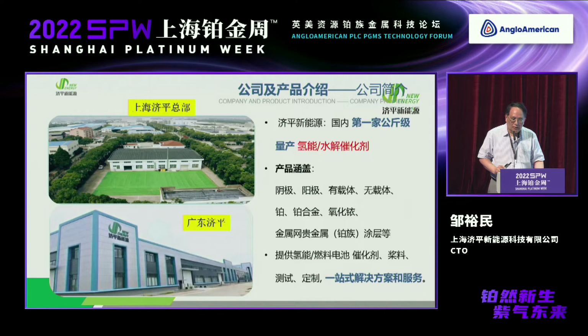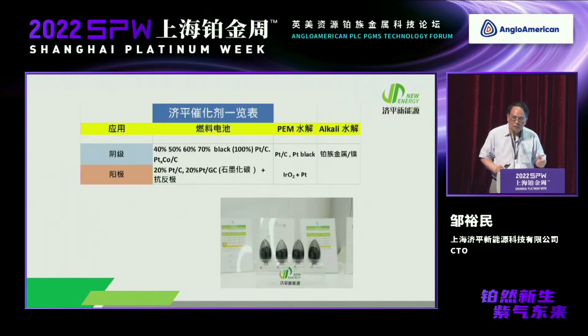As for water hydrolysis catalysts, of course, we have iridium oxide. All these things I'm going to cover in great detail later on. So it's fair to say that we provide one-stop shop services and solutions. In other words, we provide to our customers catalysts, but we also help them with CCM as well as suggestions regarding different working conditions. So this is an overview of the various catalysts that we supply. For platinum on carbon, from 40% all the way to 100%, in terms of cathode 20%, anode 20%, and we have graphitized carbon with resistance to reverse polarity. In terms of water hydrolysis, we use iridium oxide plus platinum as the anode. Later on, I'm going to cover this part in great detail.